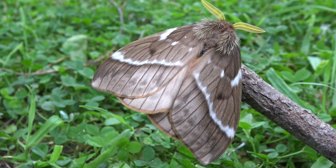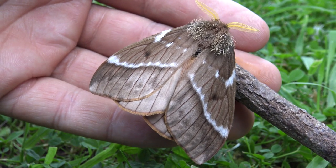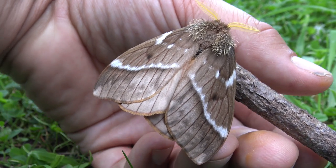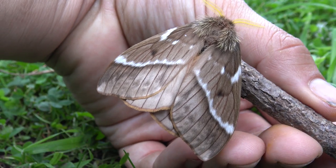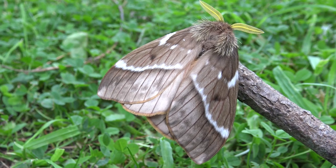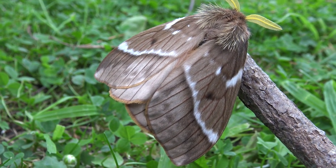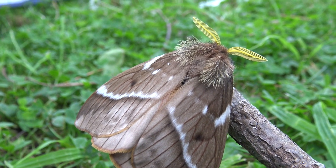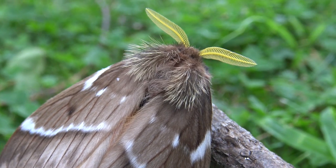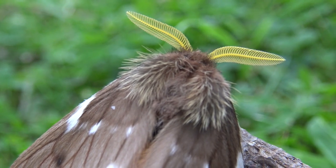So it is actually a really cute and beautiful species, to be honest. Just look at how fluffy this thing is. It's adorable. And has this epic cinnamon coffee color. Look at its little hairs that keep it warm during cold nights, that keep its flight muscles warm. Oops, that's too much zoom.